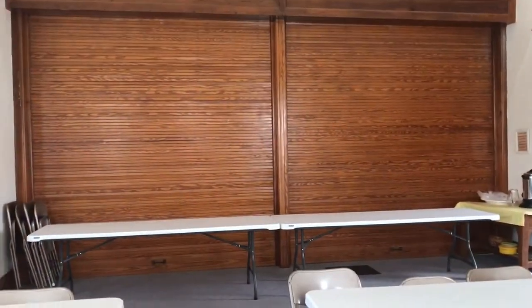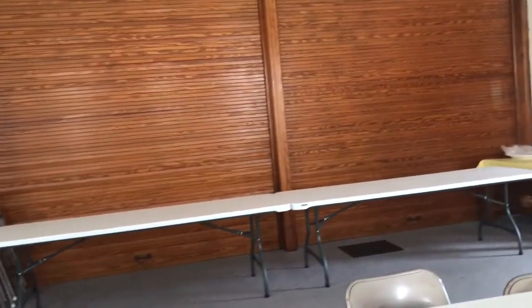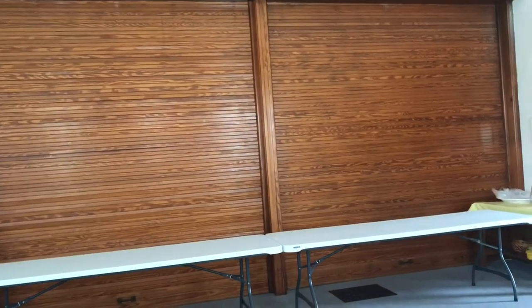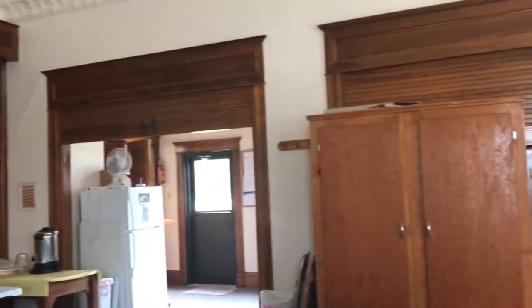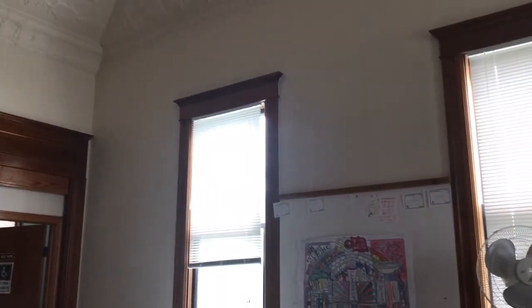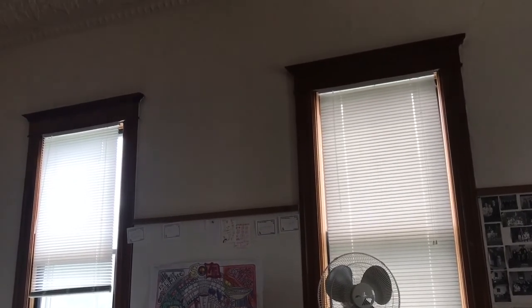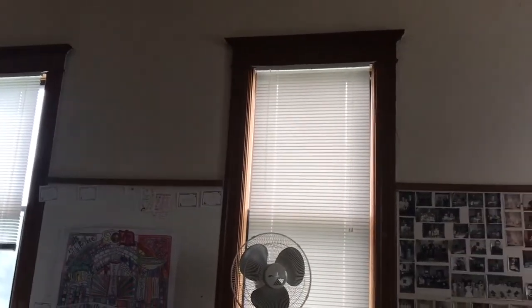Those are those old roll-up doors, and it opens up into the main part of the church. And back behind is a classroom or a meeting room, whatever. But look at the ceilings. I am so glad nobody has come in here and painted over all of this. Left it the natural beauty that it was.